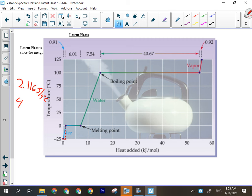For liquid water, it's 4.2 joules per gram degree Celsius. Again, water being weird, it has a different heat capacity for each state. Most materials are not like that. And then for steam, it's 2.02 joules per gram degree Celsius. So we don't need much heat to change the temperature of the ice. But then the temperature stops changing. Once it gets to zero, the temperature flatlines, but we keep adding energy.